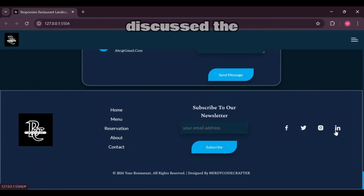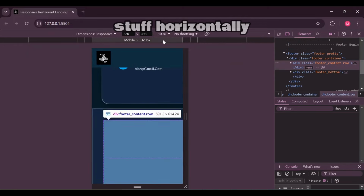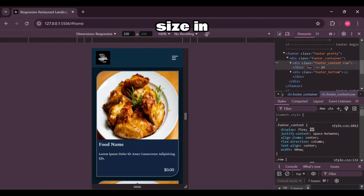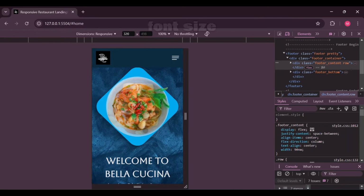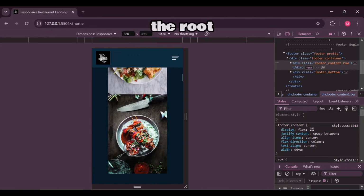Now that we have discussed the interactivity, let's see responsiveness. You can't always have the same layout structure for all screen sizes because you can't have stuff horizontally set on mobile screens or tablet screens. Also, you can't have text with the same font size in all screen sizes or it will look bad. I will suggest changing the body font size in pixels for different screen sizes and keep the rest of the elements in rem units, which are relative to the root.